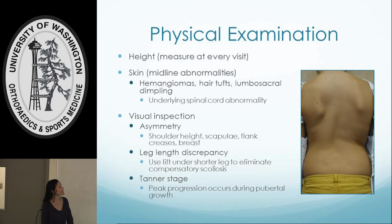So on your examination, the things that you want to make sure to highlight are getting their height. And you want to make sure to get a height at every visit that they come so that you're noticing the time where they're having changes in their height and being able to anticipate that time of height progression and noticing if it slows down. As far as skin, you want to look to see if there's any midline abnormalities. There may be a midline abnormality that could indicate that there's some underlying other pathology. So certainly observe for those things, and that means, of course, that you're getting your patient in a gown and shorts, so you have the opportunity to really see their entire body.